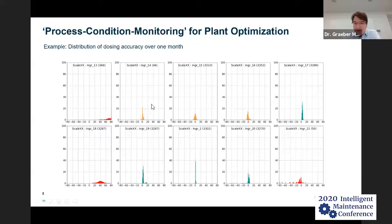Now, if it's red, what you see here, this would be a significant case of overdosing. Orange is a little bit off, and green is okay. Now, this, of course, has direct financial impact for the feed producers, and we would like to help them. Now, the thing is, we cannot correct for this in a digital way, because there are around three to four root causes of why that could be. So we have put this into a service which is actually doing assessment of plants, and then also an improvement of plants.